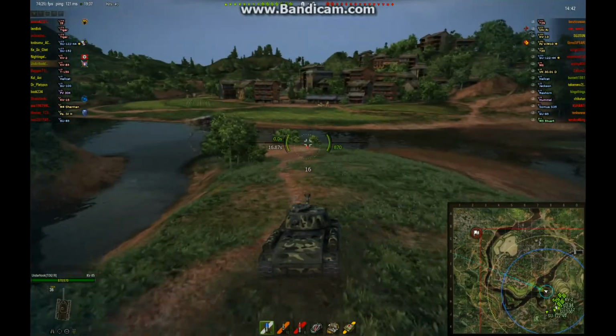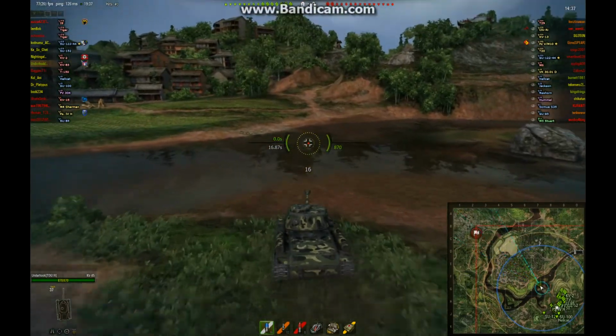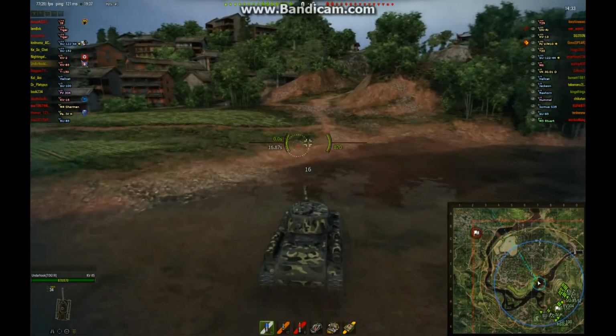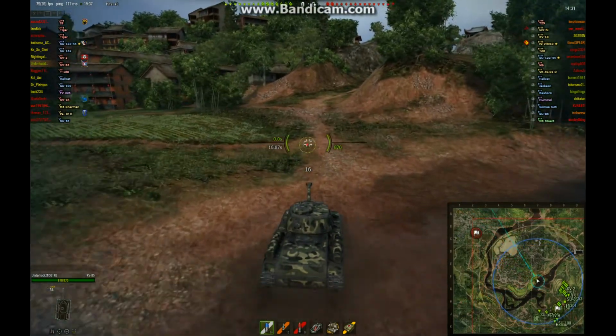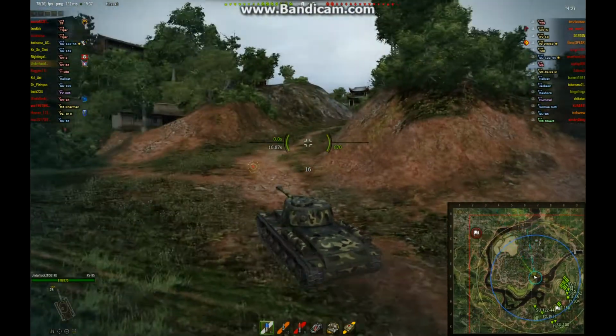Anyway, I decided to head straight for the middle because generally a couple of enemy heavies and TDs usually try and break through the centre. And when they get through, they generally kill all the artillery. So someone needs to go this way. We need probably about 3 tanks to come through here.